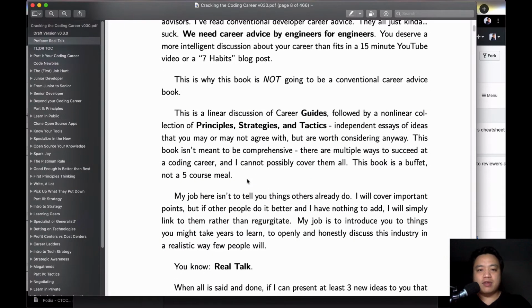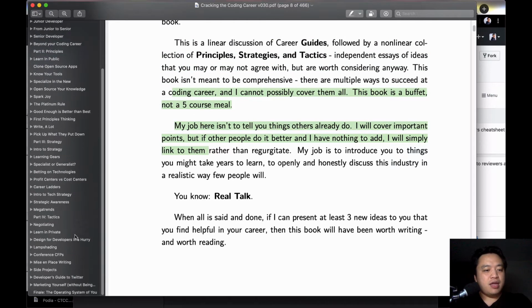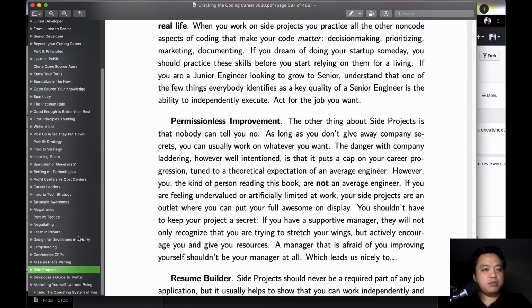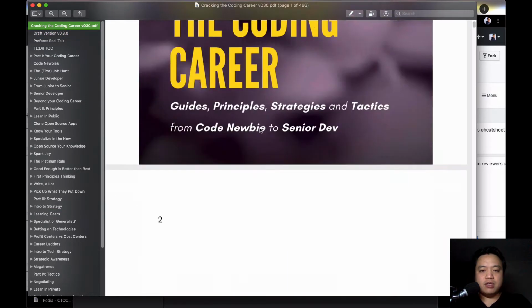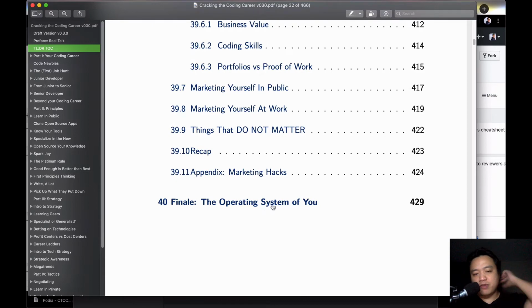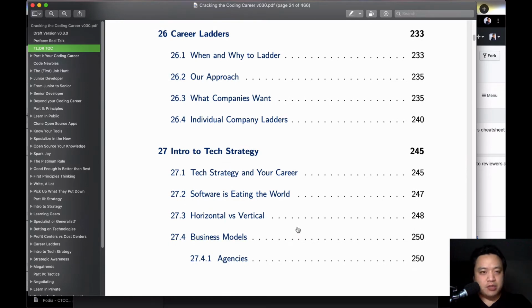This is how it looks now. I have nicer fonts. I have the paragraph spacing worked out in between paragraphs. I have, for the first time, the side project chapter that I just wrote today. So the total book is 466 pages. There are a lot of empty pages just from some pages overflowing, and there are a total of 40 chapters. Let's see if I can show you them. I think it's down here. 40 chapters, with the final chapter being the operating system chapter. So yeah, 40 chapters, 450 pages.